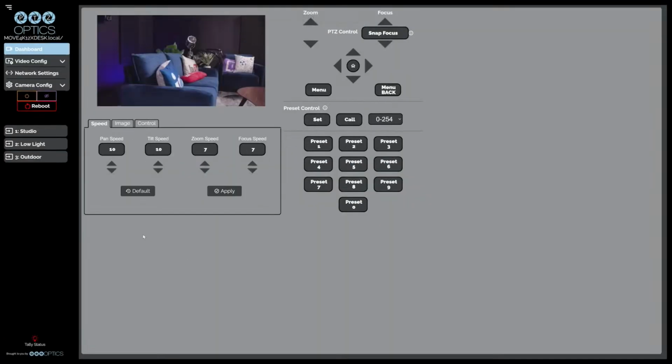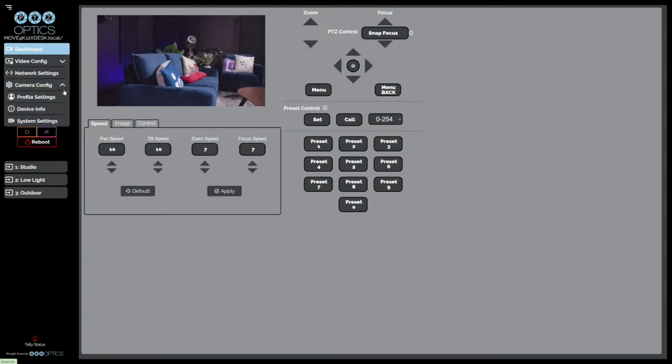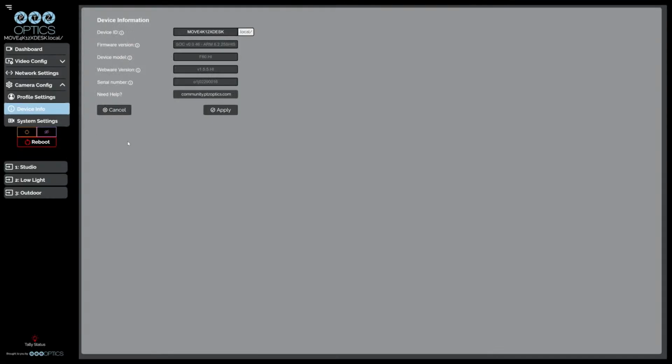Now, go to the camera config page from the sidebar. Head to the device info section and check if your camera has installed the new firmware. Your camera's firmware is now up to date.